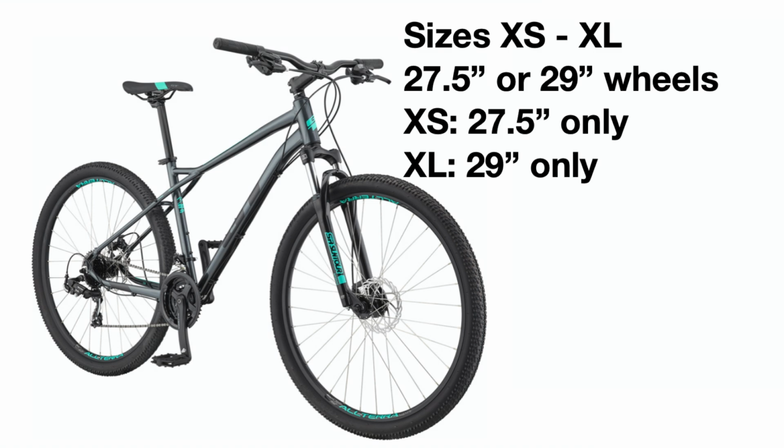This allows you to pick the bike that best suits your riding style and which one is more comfortable for you, as the 29-inch wheel sizes will be a bit faster while the 27.5-inch wheel sizes will be slightly more playful and easier to maneuver, but will also be a tad slower.